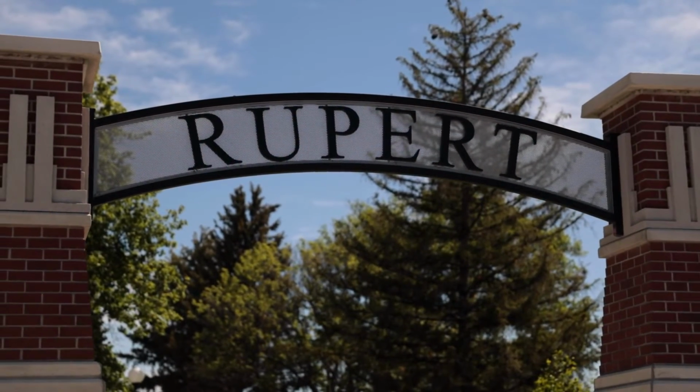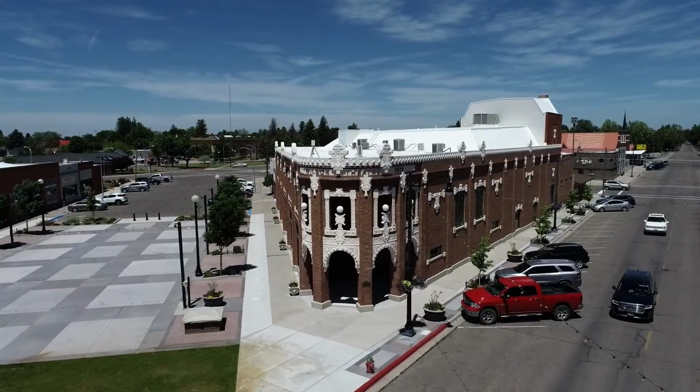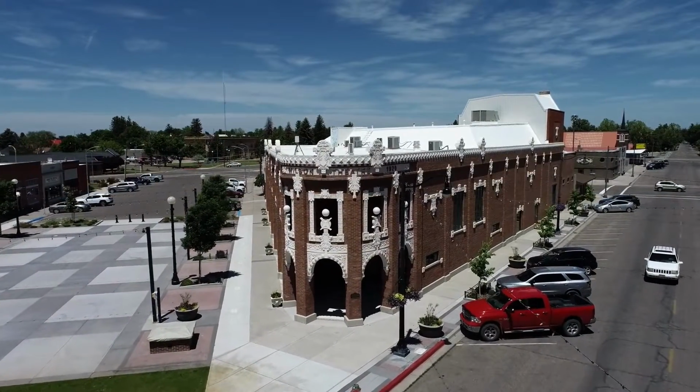And what was remarkable is within a short span of about 15 years, we got everything from new homes, new businesses, the water tower, to the amazing historic Wilson Theater, which still stands fully renovated today.